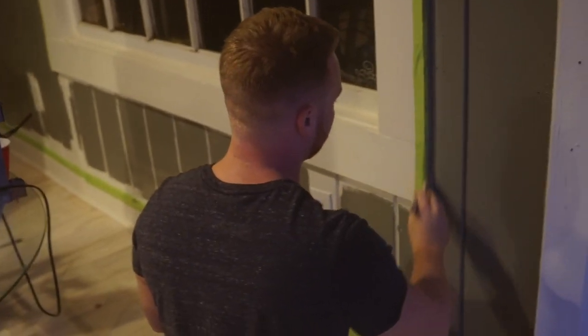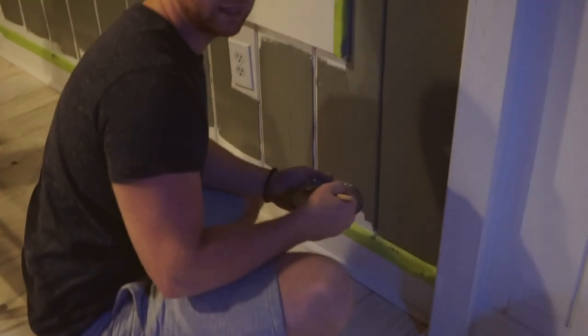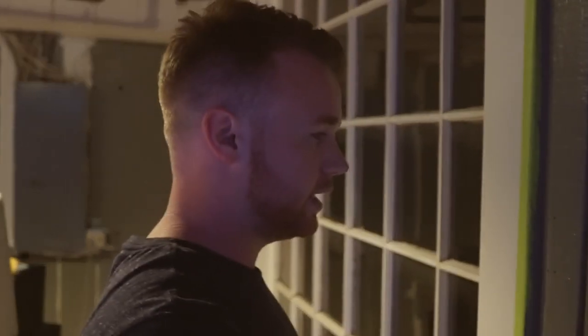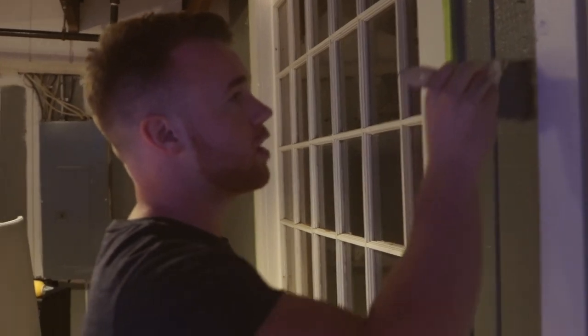We're just working out the little details right now, and then we're gonna have to go over some spots a couple more times to really get those little creases, because this wood is kind of weird to paint. There's all these little creases inside it, so you can't just roll over and paint it. You gotta get in there a little bit. So definitely somewhat of a workout.